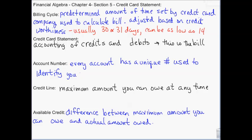Your billing cycle is a predetermined amount of time. It is set by the credit card company, and that's the length of time they use to calculate your bill. So all the transactions in between this date and this date. It can be adjusted based on your credit worthiness. Usually it's 30 or 31 days, sometimes 28, but most companies use a 30 or 31 day billing cycle.